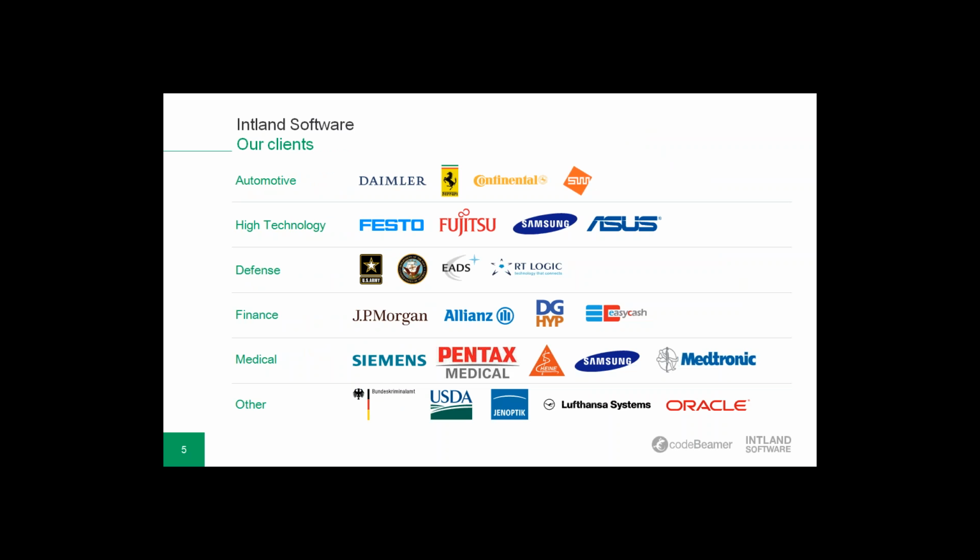It is important to mention here that codeBeamer is a really scalable tool. We have installations for small teams only. And as I mentioned, one of our greatest customers is Lufthansa Industry Solutions, where they have more than 5,000 licenses.